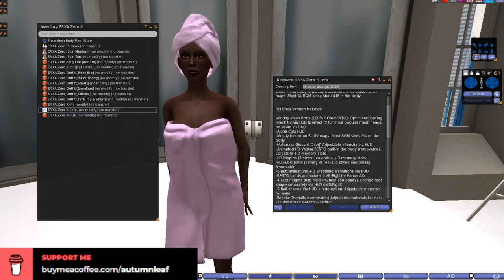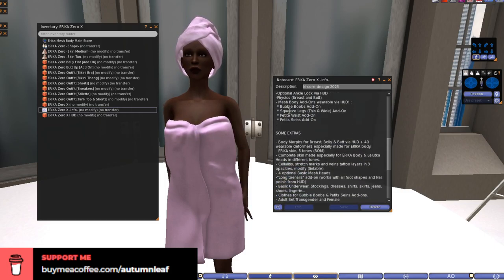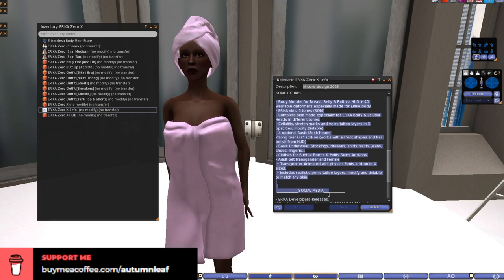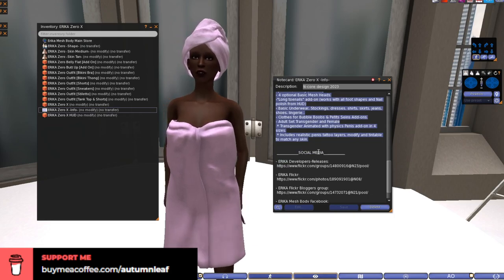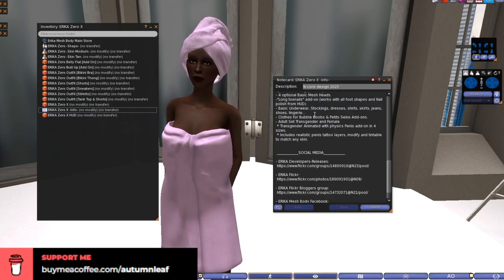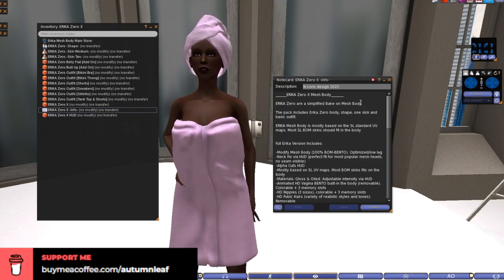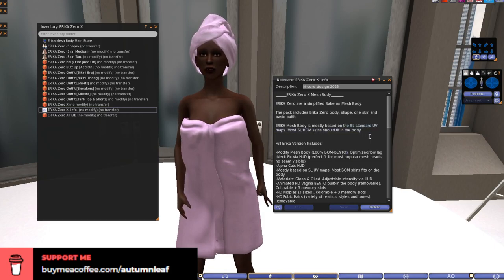It comes with a lot of stuff. The version includes all this stuff, so read carefully before you choose this one. And it comes with some extras too, as they say. I'm a lazy person, so I'm not going to read all this, but I guess it's just amazing. And what else? The Erika body is a simplified bento mesh body, which is absolutely amazing, which means you will be able to wear skins and some tattoos too. The pack includes the Erika zero body shape, one skin and a basic outfit.